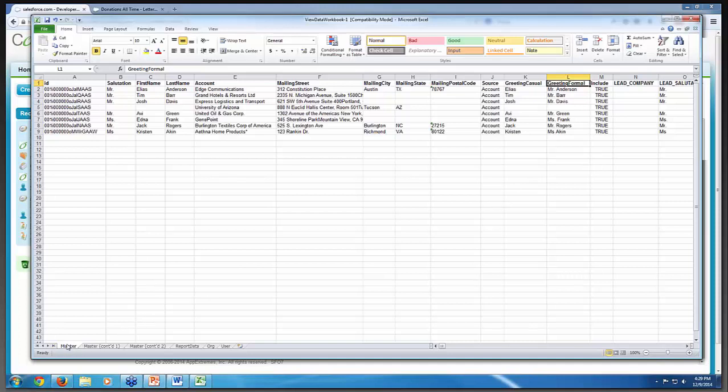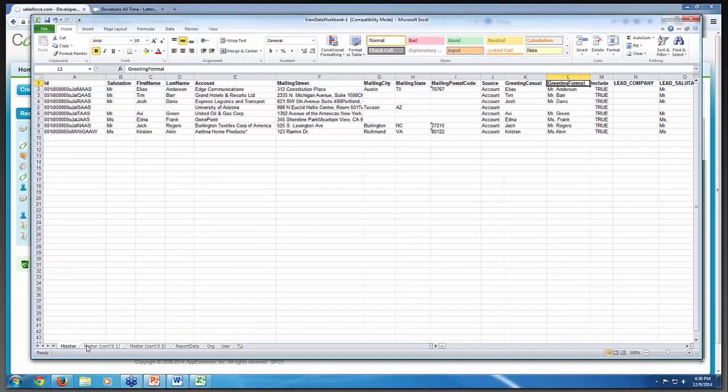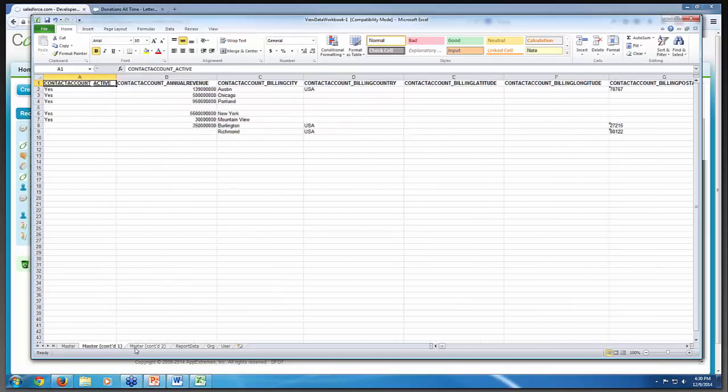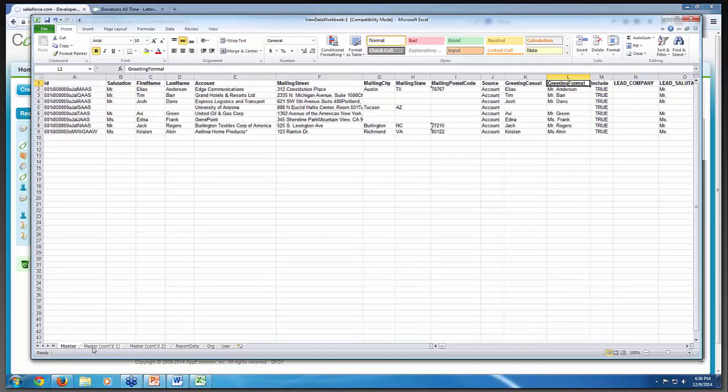The master worksheets that you see down here, master continued 1, master continued 2, refer to your master object record. So in our case, if you remember, we had selected account as the master object, so all of the fields that we see on these master worksheets are account-related fields. The reason you sometimes see other things like contact owner is because, depending on the object you choose, Conga gives you some sort of bonus information. So in my case, because I chose an account, it will give you the primary contact information if you're using contact roles related to the account, and that's why you sometimes see contact data.